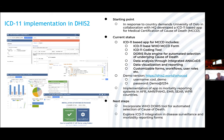And then we have data analysis through the integration of ANACODE-3 and CodeEdit, so that the ICD-11 coded data can be immediately analyzed and then visualized in the respective ways for which are needed. And all of this is customizable to the respective user needs. So this is what I think you will also see in the demo.